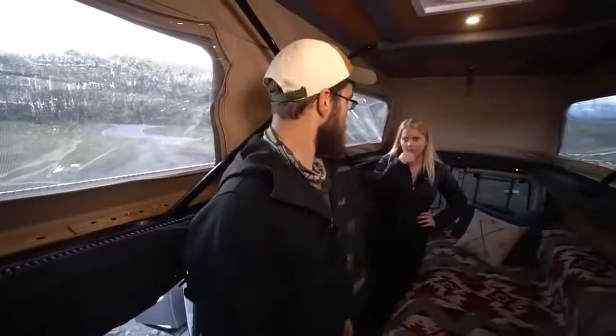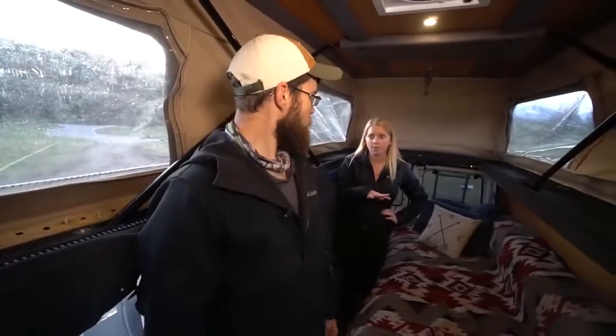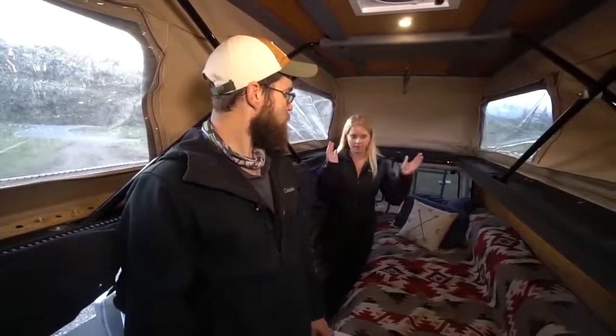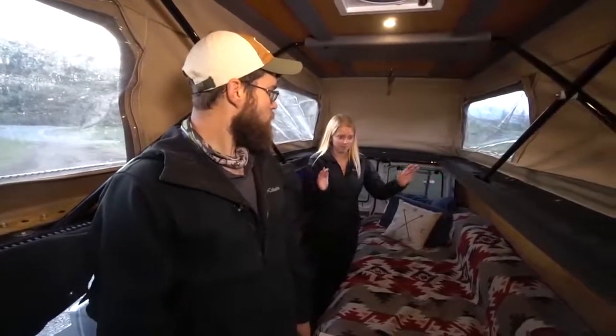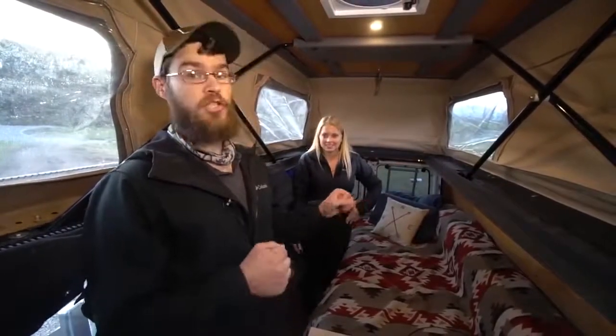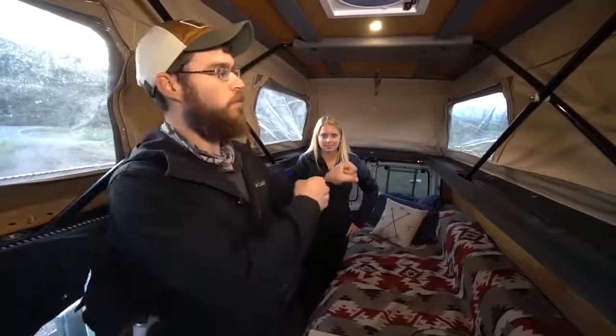And this was probably the most complicated. This was the most complicated and time-consuming thing we did to the van. Cutting the roof off was very intimidating. I used a circular saw, believe it or not, with a sheet metal blade. And it cut through the roof like butter.